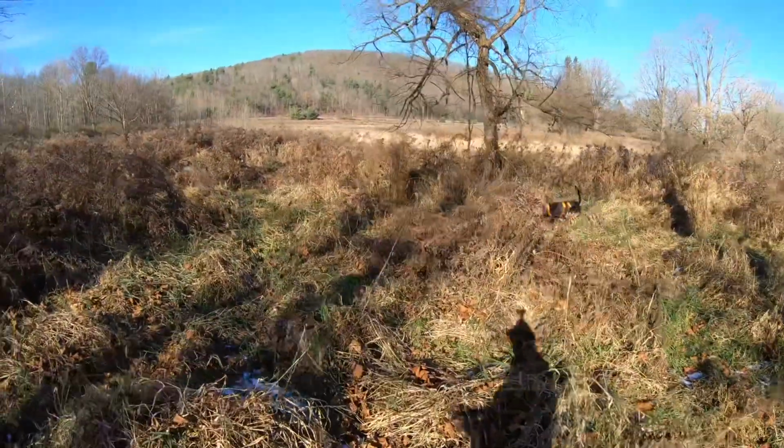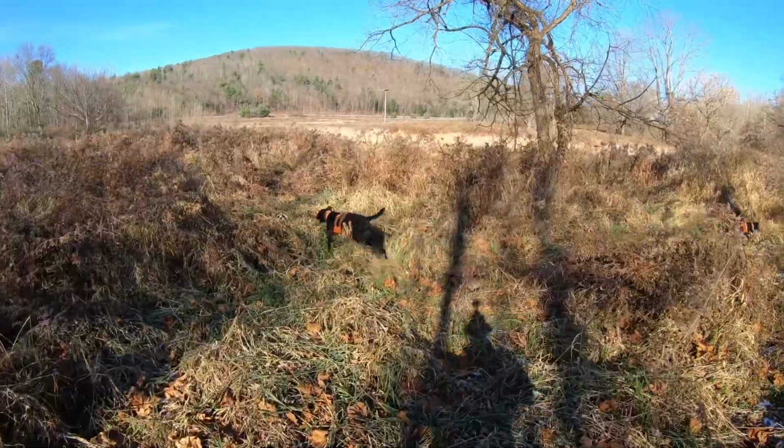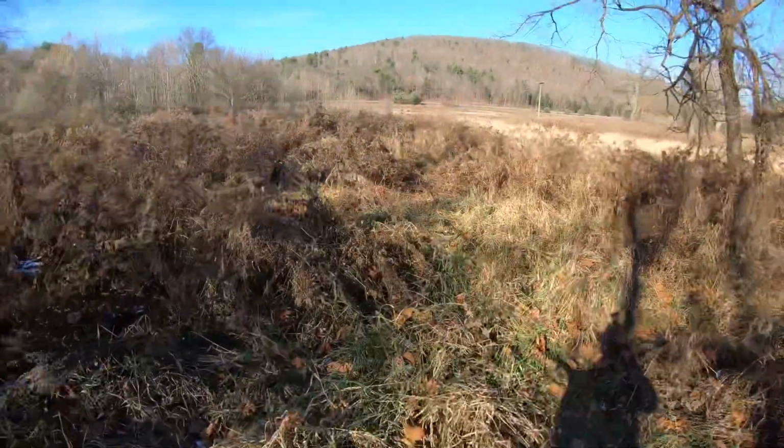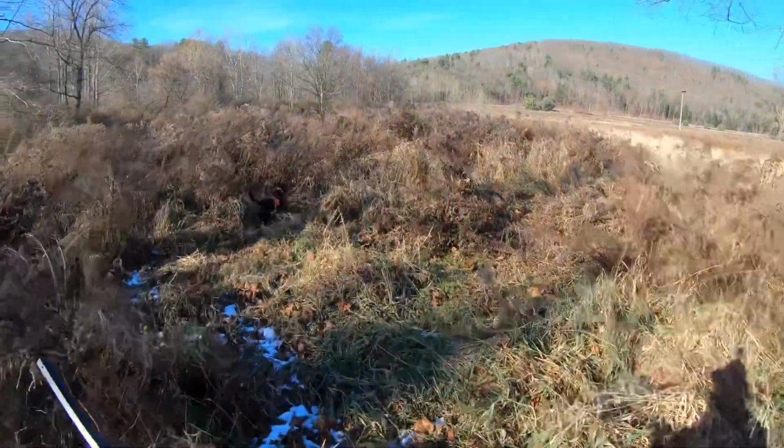We made it around the creek bed. And we're in a small patch that has another terrain break just ahead with a swamp pond. So if that pheasant crossed over, there might be some action.